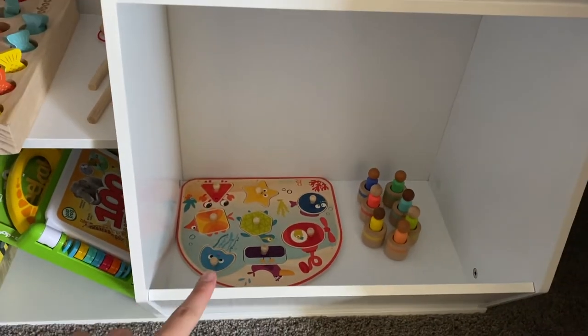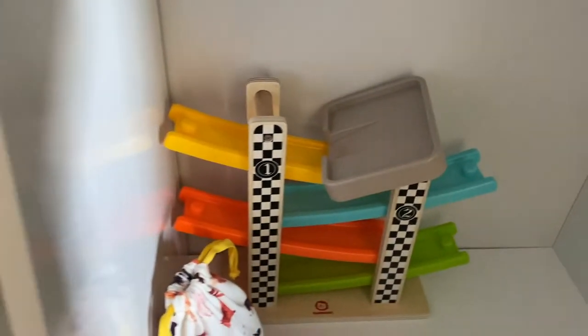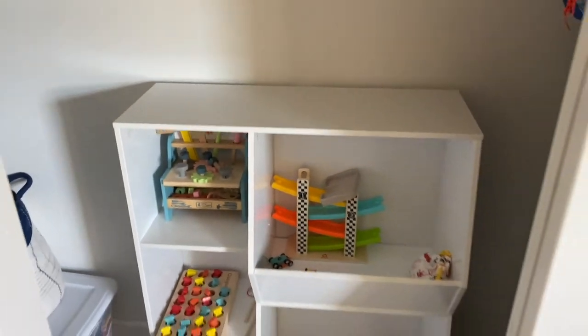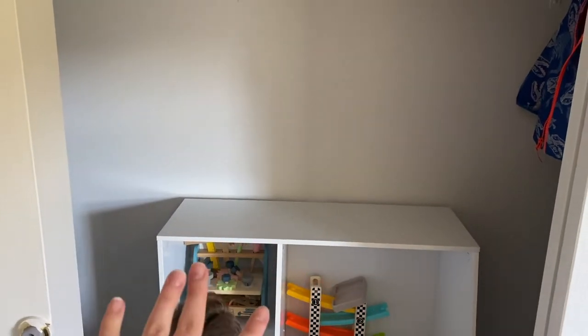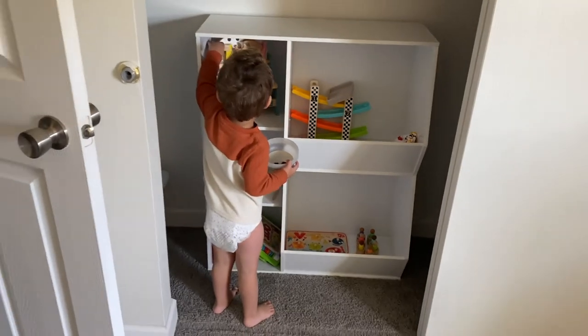I just did one peg puzzle. I stored the rest away above, his other little peg people that he really likes, his animals that he also really currently likes, and his car thing from Amazon that he absolutely loves and plays with. So I decided to leave those toys out. I originally wanted to do the bookends up here and then start storing more books up here. I probably will do this over time. Right now it's fine right here, but I still would like to find bookends just to make them stand up really nice.